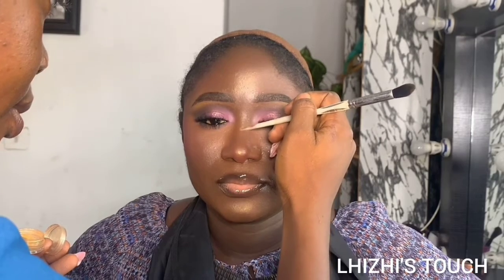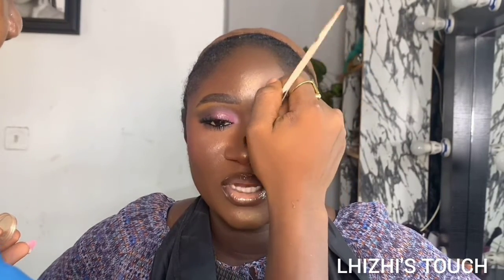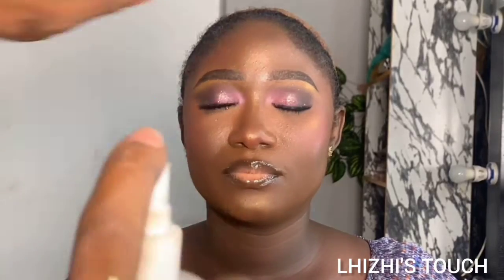I mean, my client was so happy. I loved this look so much. It looked so much better physically than it actually did on camera. It was so good. So I went in with the silver shade of pigment again, just so that her eyes can pop, and you can see what that is doing on her eyes. It's giving it that shine, that glow.